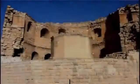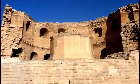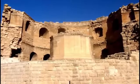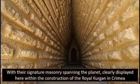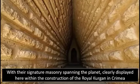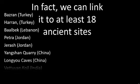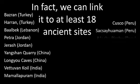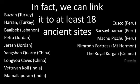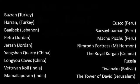Enabling us to link the royal Kurgan in Crimea to New Earth's discoveries, and now to the ancient ruins of Haran in Turkey. Not only can we argue that this cave system was indeed man-made, but it is the only site we know of that possesses such an array of these enigmatic stone-cutting technology scars, allowing us to successfully link it to at least 15 ancient sites around the world. The cave itself, Haran, Baalbek, Petra, Jerash, Yangshan, Longyu, Veduvan Koil, Malmala Param, Cusco, Sacsayhuaman, Machu Picchu, Nimrod's Fortress, and the Royal Kurgan. Possibly many others we are yet to recognize.